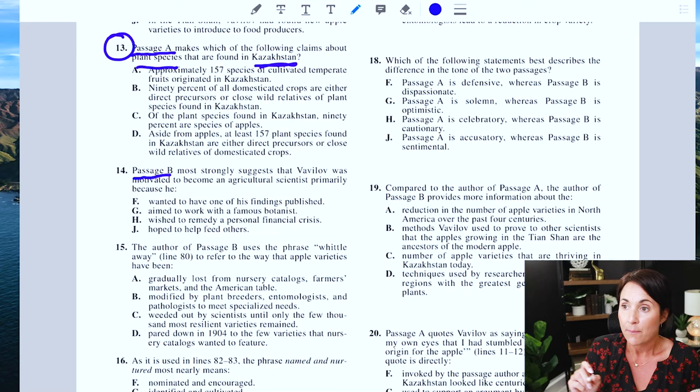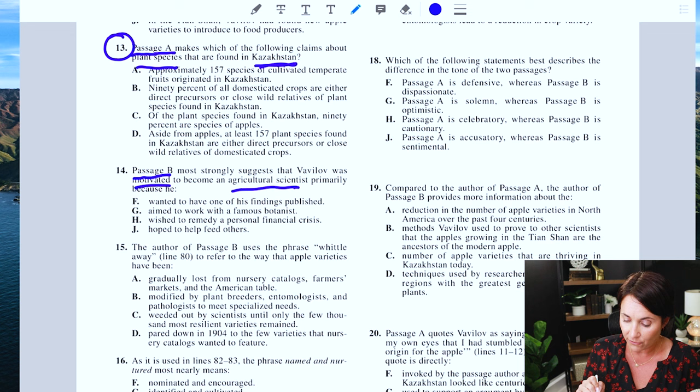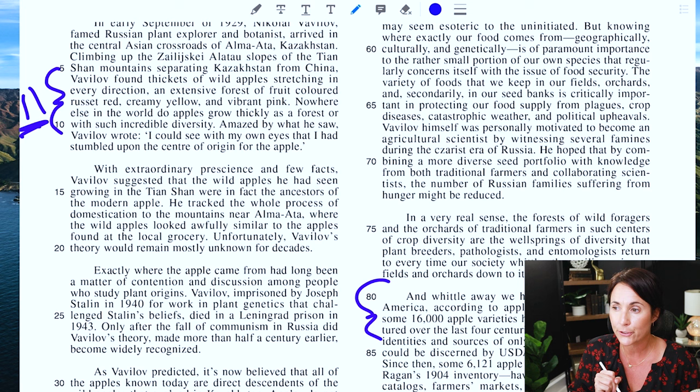Now I'm going to read passage B's questions, which start on number 14. Passage B most strongly suggests that this person, I don't know how to pronounce his name, was motivated to become, and we have this agricultural scientist, motivated to become. So let's keep that in mind. Number 15, the author of passage B uses the phrase whittle away on line 80. Okay, this is number 15. I'm gonna flip, I'm gonna go to line 80. I'm gonna bracket it out, a little bit above, a little bit below. This is number 15. I know that the answer to that question is in that section.